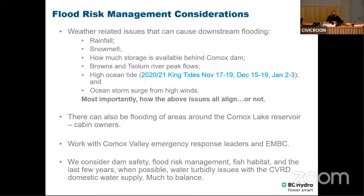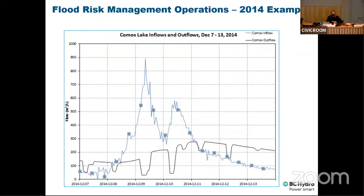I understand Lewis Park had some water in it, which is normal. But the river flows are actually coming up now. And we're also reducing again for the lower high tide at 6 o'clock. So we're in this pattern of going up and down. So that's kind of the benefit. So it's a matter of how all these things align and what BC Hydro can do in terms of holding back water at key times. So, of course, we work with you and emergency responders and all that as they go through events like that.